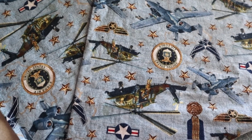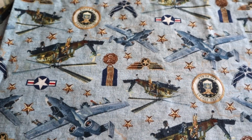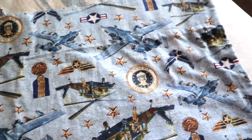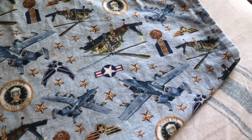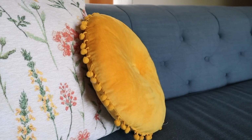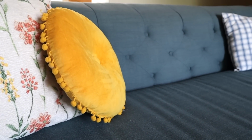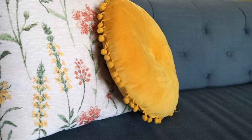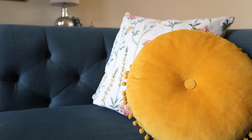This isn't a clothing piece. I found this at a yard sale for my boys' room. It's a homemade pillowcase with military images, and I especially thought my boys would love the planes, and the colors with the blue and red tie in really well to their room. So I went ahead and found a spot for that cute little yellow pillow. I tucked it here on the couch in our sitting room. The yellow ties in really well to the floral pillow that I already had out here, and I just love how it pops with the blue.